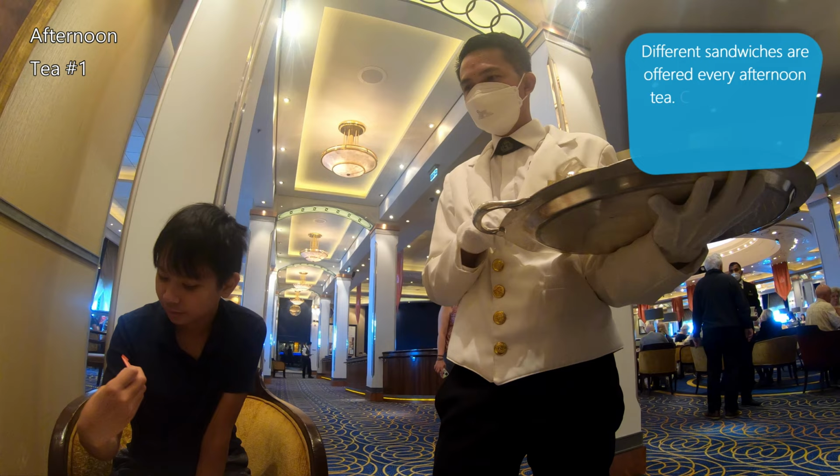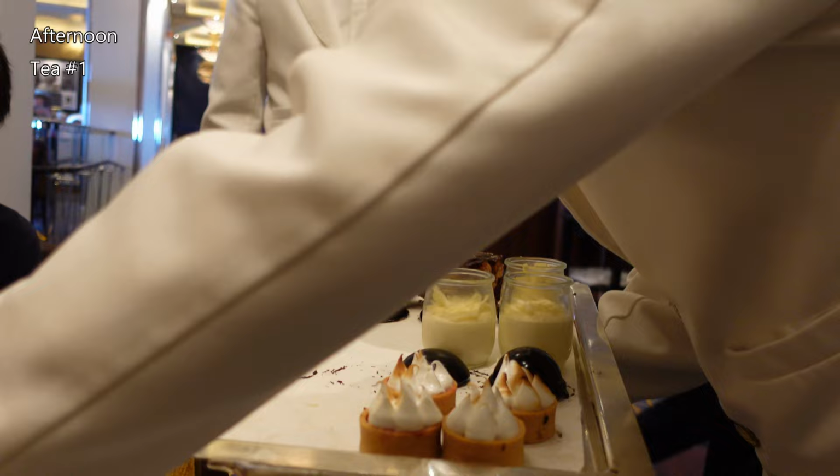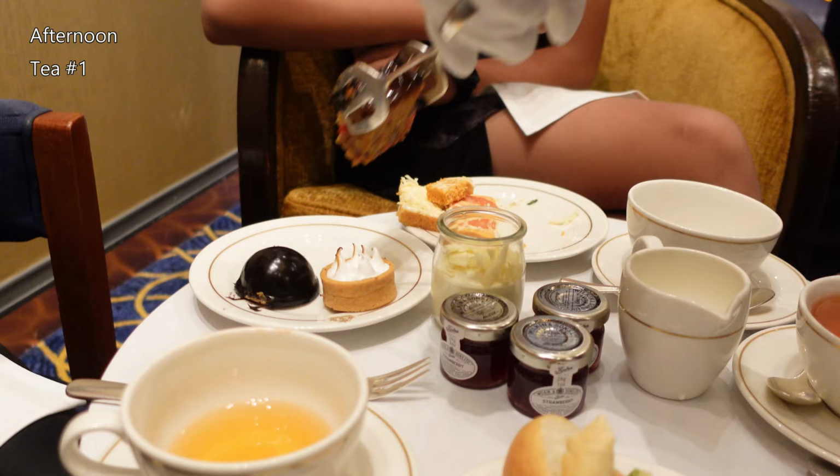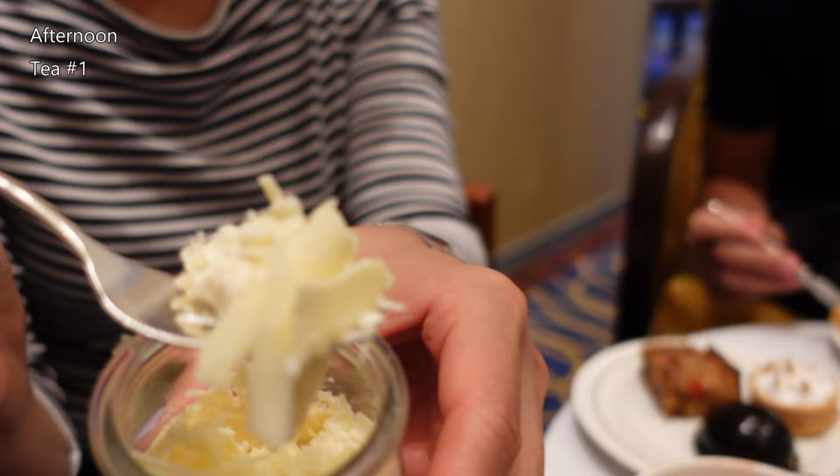Different sandwiches. Yeah. Okay. But cucumber every day. We have everything cucumber. One of each. Sure. Why not? Do you want the same? Perfect.